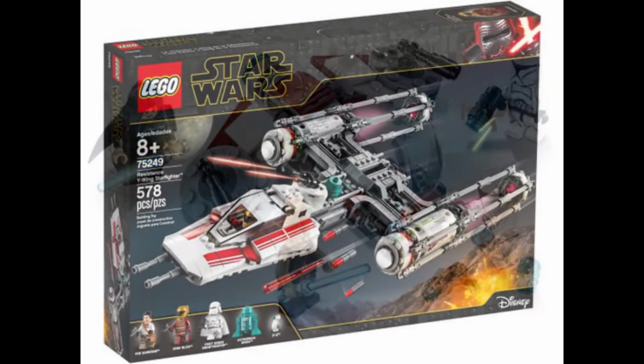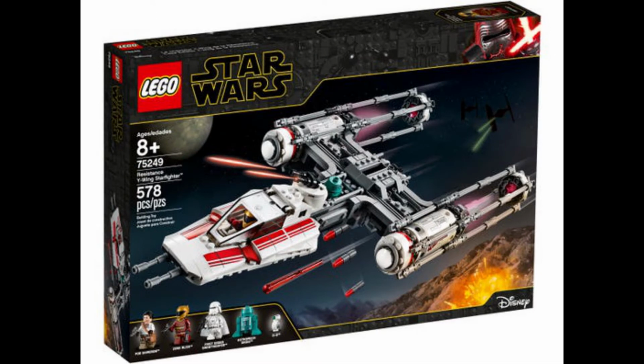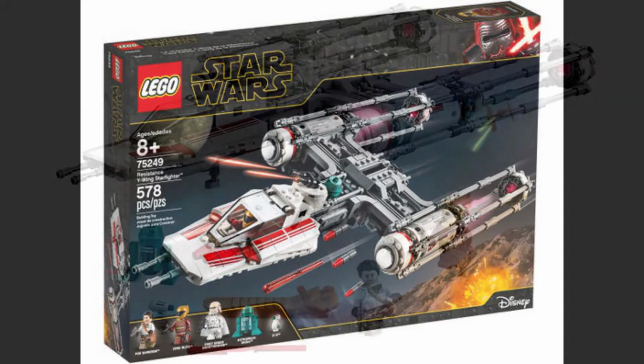Okay guys, so next we have the Resistance Y-Wing. It's set number 75249, came out in 2019 for £60 or $70, has 578 pieces and 5 minifigures.